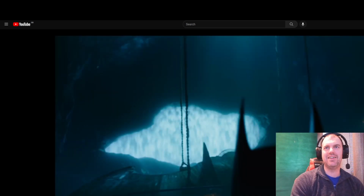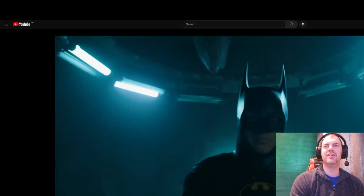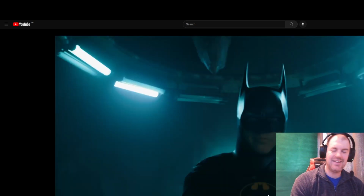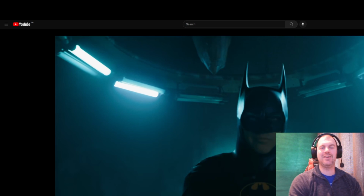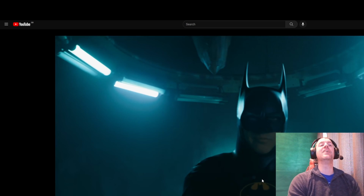We get the classic pointy ears, like the really pointy ears of Keaton's Batman. They were super high, almost like horns. Yeah, it's such a classic Batman look. Then, again, the classic bat symbol with the black and yellow. Michael Keaton's batsuit doesn't look like it's changed much at all, but I guarantee it has changed a lot.